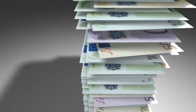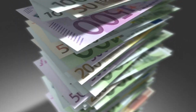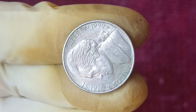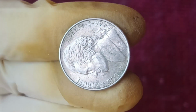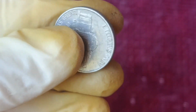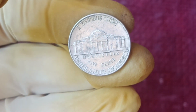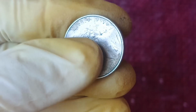In 1999, the world of coin collecting and numismatics was forever changed by a seemingly ordinary coin that would later go on to capture the attention of collectors, historians, and investors alike. This coin, a 5-cent piece produced by the United States Mint, was not particularly remarkable when it was first minted, and it didn't stand out in any way from the millions of nickels that were circulating in the country at the time. However, in the years following its release, it became one of the most valuable and sought-after coins in the world, reaching values that would shock anyone who thought it was just another everyday nickel.